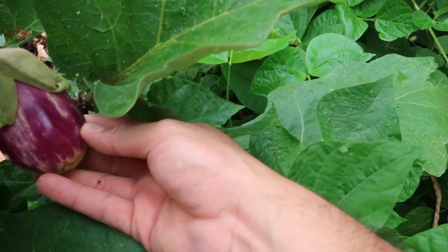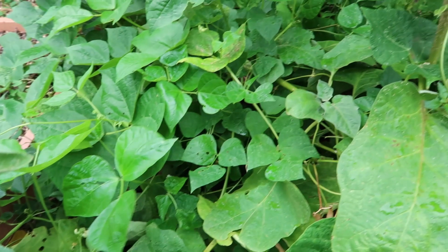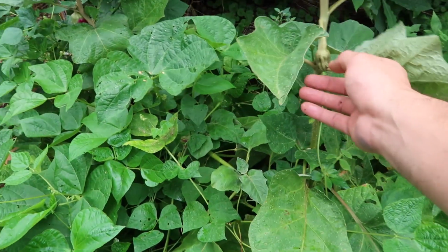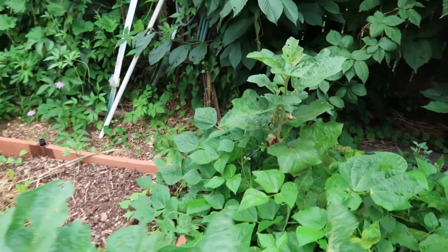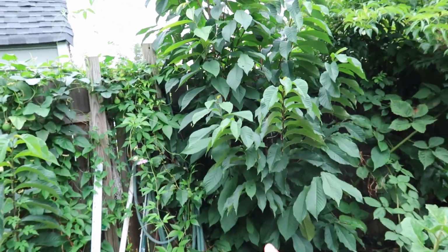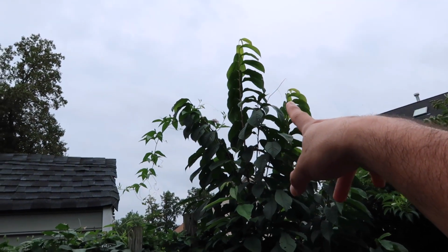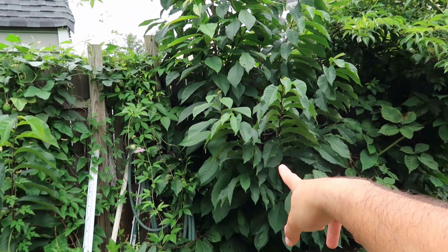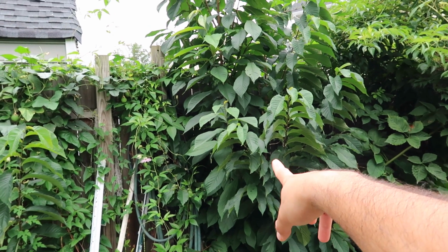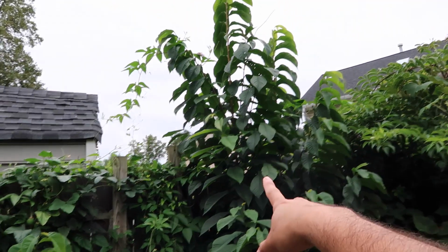I have this one called Black Ruby, I believe, and they're just so beautiful. There's more green beans planted in between here, and right now the eggplants are just getting going. They're coming out fast. This pawpaw tree grew maybe 5 foot, maybe more this year. It's crazy how much it's grown in just one season. It is about 7 years old, so I'm hopeful that in a few years it will start producing some flowers.